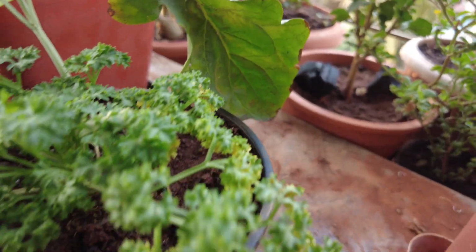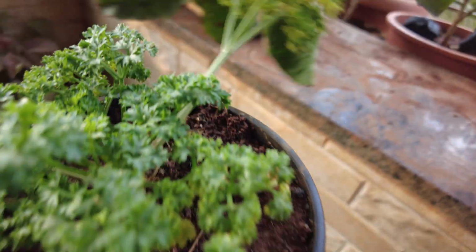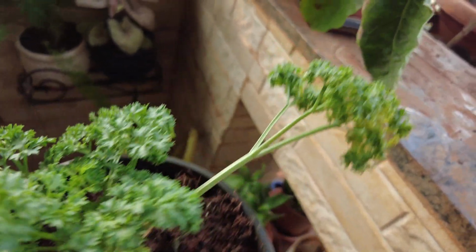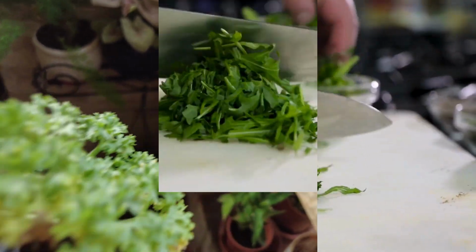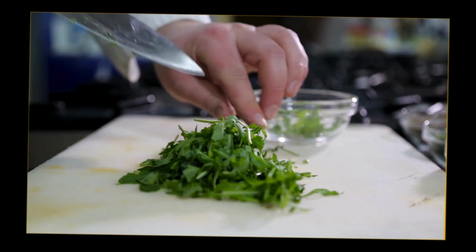And there you have it. Growing celery and parsley in your small apartment is not only easy but also incredibly rewarding. These herbs will add fresh flavors to your meals and brighten up your living space.